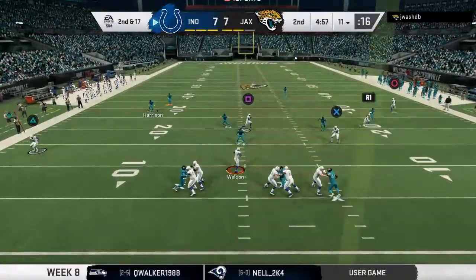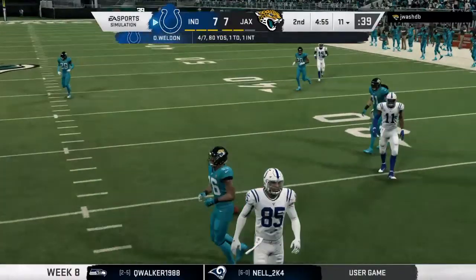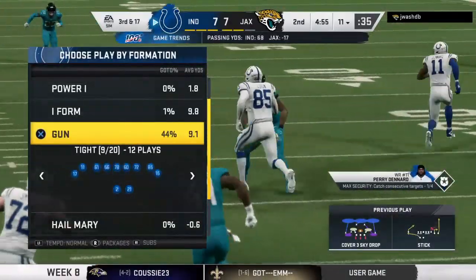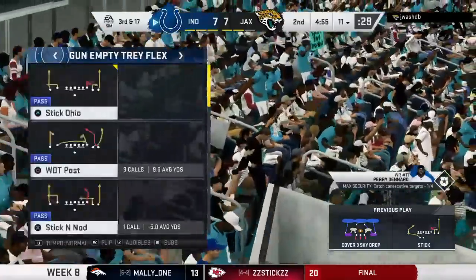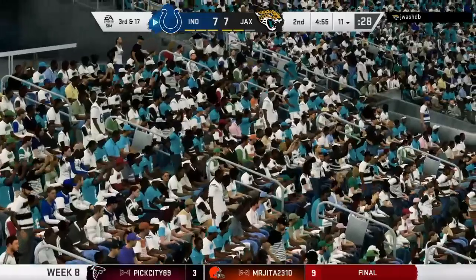Back to throw. Weldon. And he rifles one incomplete. Well, nearly another interception there. That would have been 2 drives in a row with a pick. He's got to start taking care of the ball way better than what we're seeing. Interestingly, that throw was probably worse than the one he threw the interception on last drive, but fell incomplete.